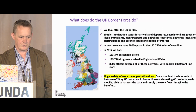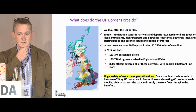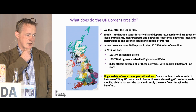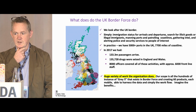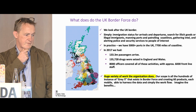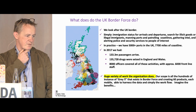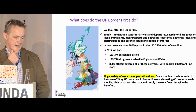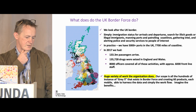So just a bit of context of what the UK border looks like and just how big it is. Very simply put, we look after immigration, so people coming into the UK, leaving the UK, looking for illicit goods, stopping bad people doing bad things to the UK, and doing that in quite a joined-up way across the security services for the UK. We have north of 5,000 ports by the time you count up all our airfields and all our marinas. We have 7,000 miles of coastline. We process 130 million passengers in the country each year, the same on the way out. And we seized something in the range of 130,000 kilograms of drugs last year.